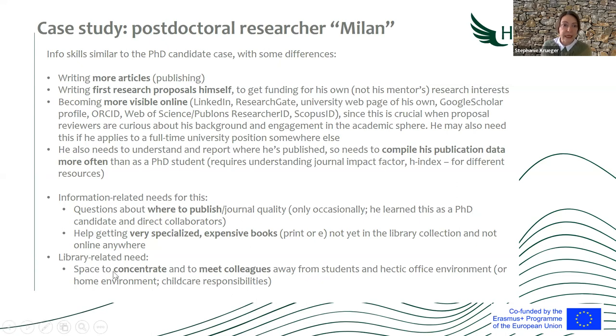But what I wanted to say is, where can we be super helpful is helping them learn about where to publish and journal quality. We get a lot of people coming to us who get confused by predatory journals that you may have heard about in some classes, and using Web of Science, Scopus, Beall's List, things like this can be very helpful in answering those questions.